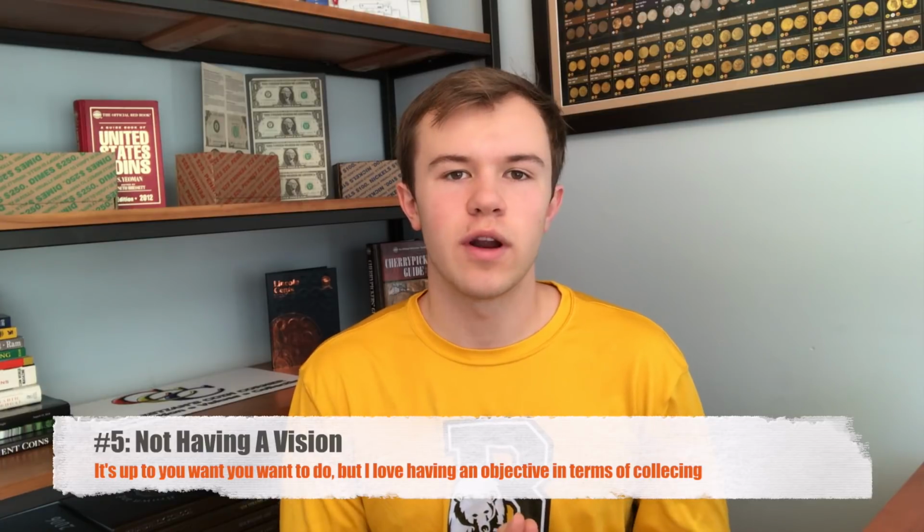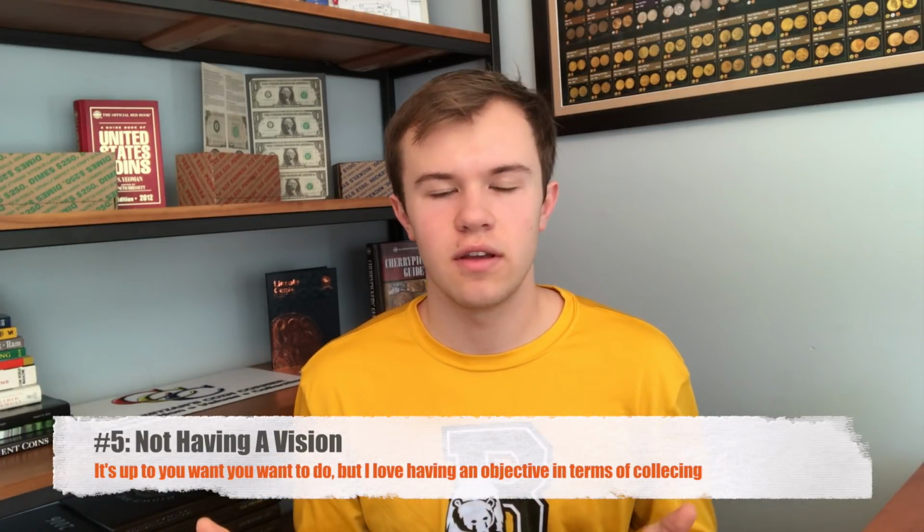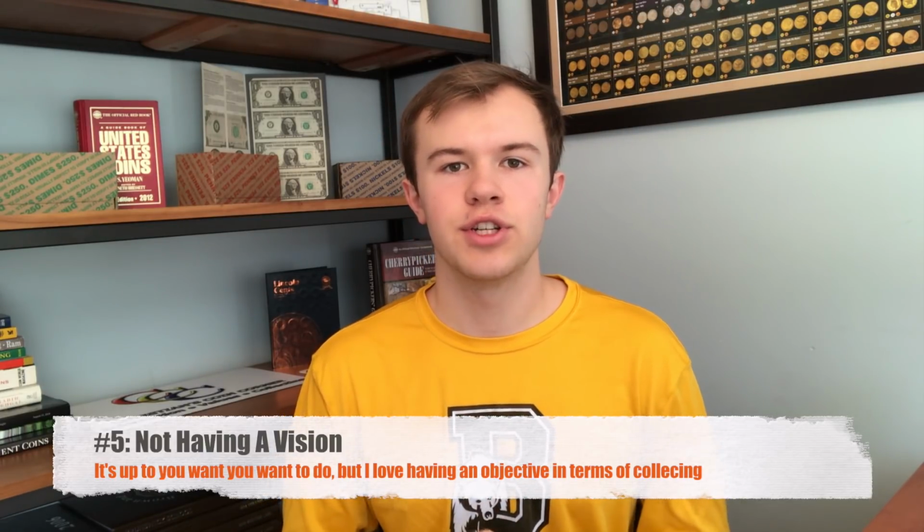Number five is not having a vision. And what I mean by that is it's really beneficial to any coin collector to know what they want to do in the realm of coins. So for me, I have a Danish 7070 typeset that I really enjoy filling out, and then in the long term, I want to do the classic commemorative $50 set.